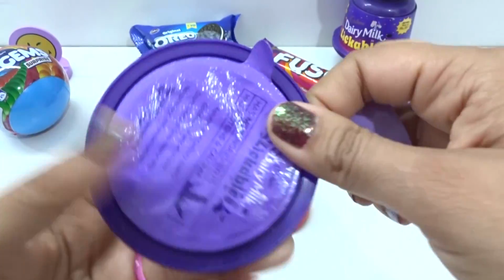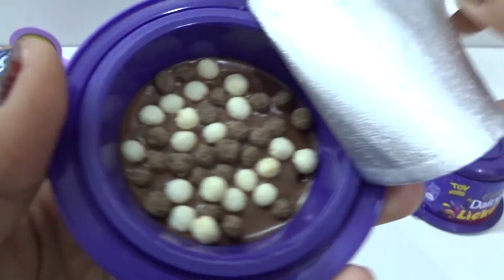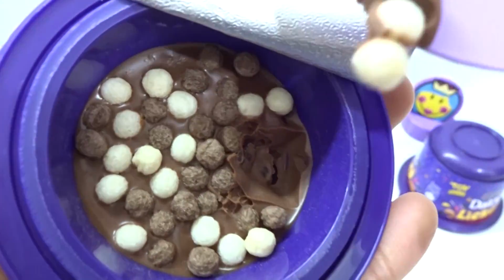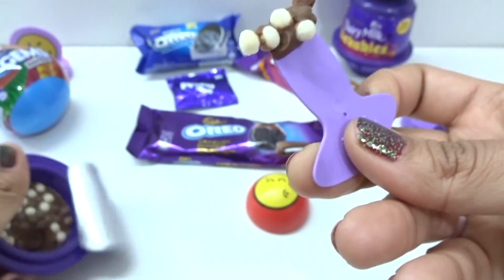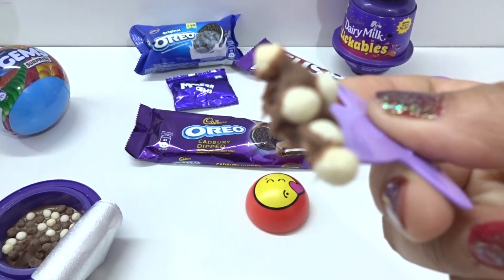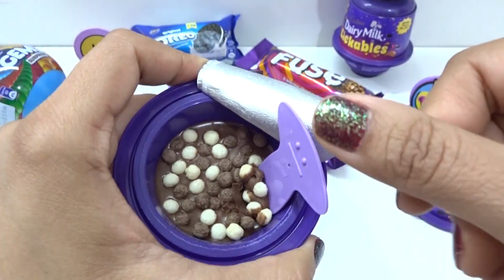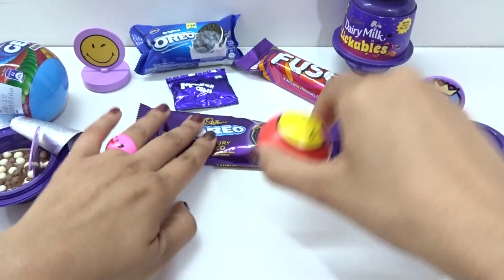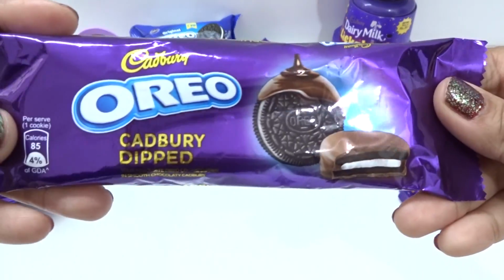And here we have chocolate. Whoa, cookies. White and brown, and inside we have chocolate. Wow, who wants this? Everyone wants this. Yum, yum, yum. And hey, this is for you all. Nice cookies, chocolate. Wow. And let's open this pack.